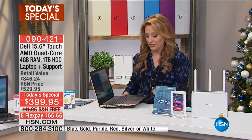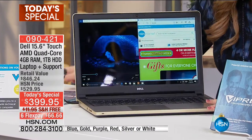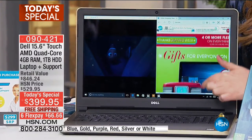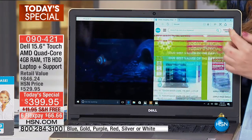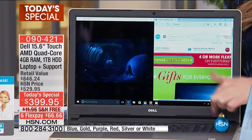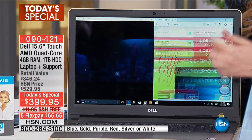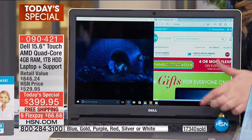I'm gonna see if I can swing this around and do a little demonstration here. It's an actual touchscreen, a touchscreen television. We've got a couple programs running here at once, and it's only $399.95. Okay, so you're saying, well, it's probably a slower processor. Nope, it's a quad-core processor. Well, maybe there isn't much storage. Oh yeah, no, there's an entire terabyte. Well, maybe there's no bonuses or extras. Oh no, there's tons of bonuses and extras.